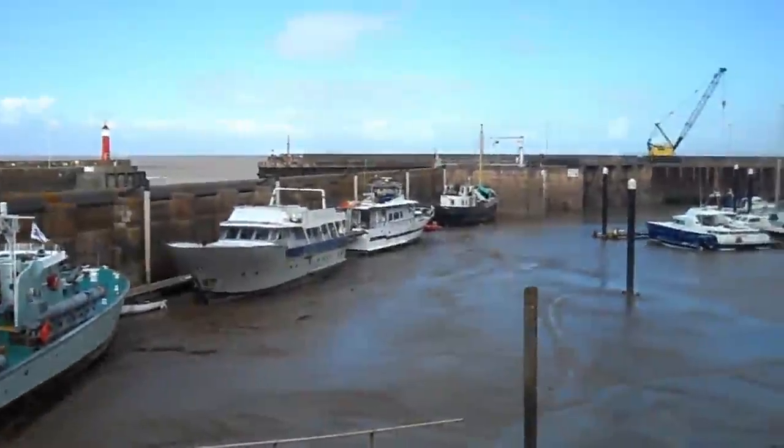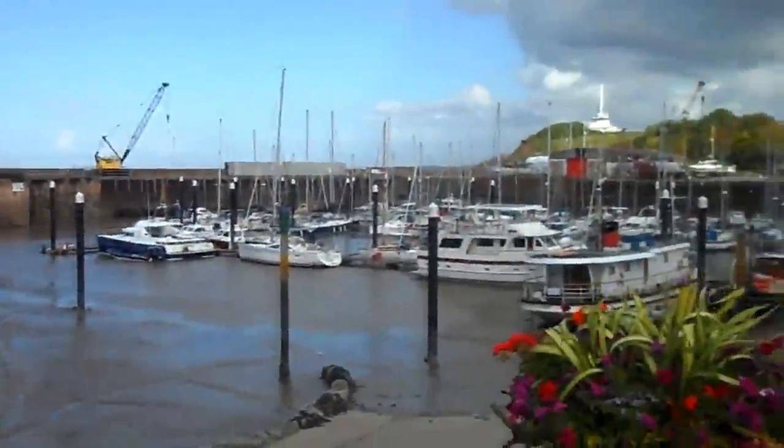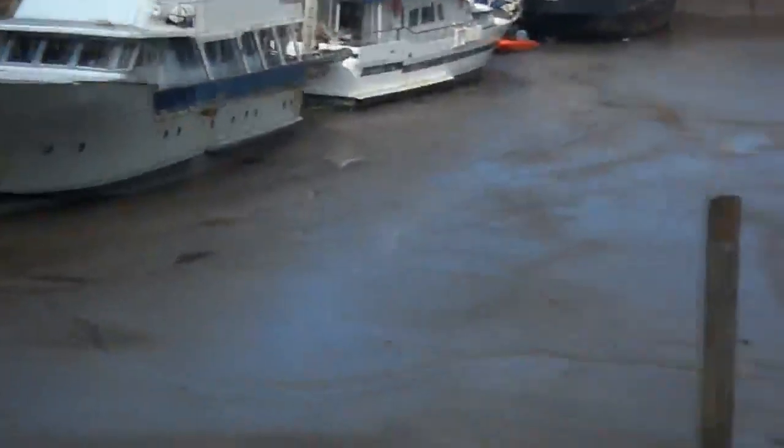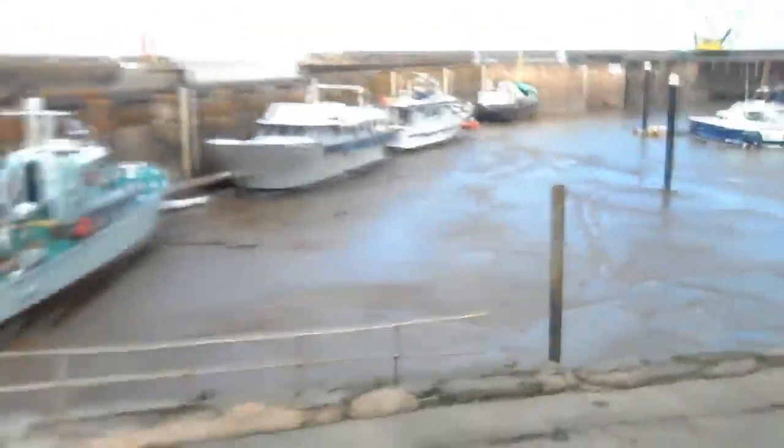So we are now in Watchet. It's a nice little harbour town by the sea, as you can see. The tide is out at the moment though, so there's not much here.